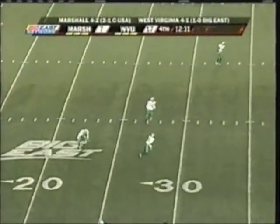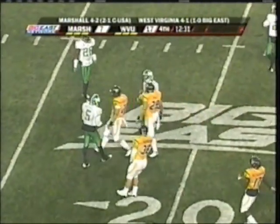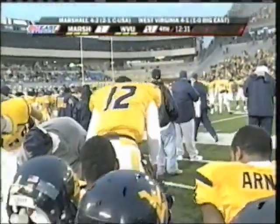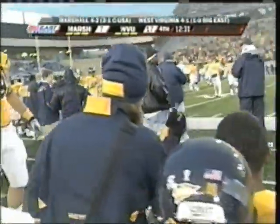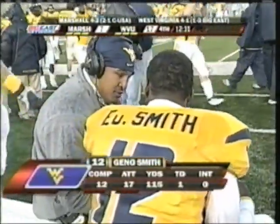Short kick, bounces inside the 20 and is finally going to be tracked down and down on the play. This is not the NFL. You can't get up and run. He thought about it. He thought about getting up and running. I think that shows you the respect they have for Marshall's return game. Well, make sure they don't give him any chance.